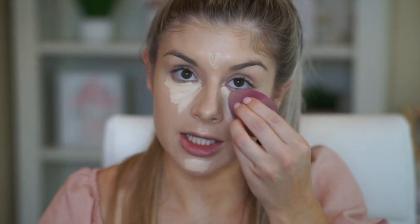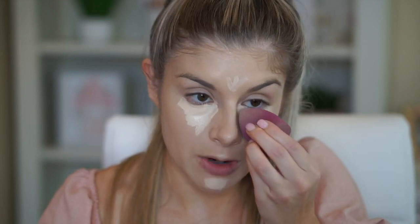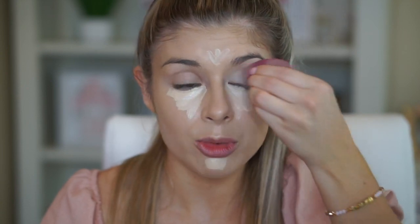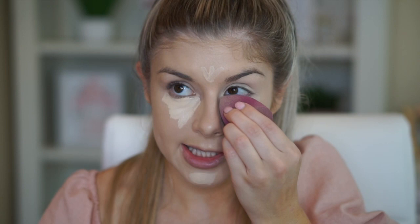I'm using the same sponge that I use for my foundation. If you guys are curious, this is from e.l.f. I believe it was like $3 or $5, I'm not really sure, but again, very inexpensive, and it actually works super good. I don't even use beauty blenders anymore, to be honest with you guys. I just use whatever cheap drugstore sponge because they work all the same. No need to pay $20.